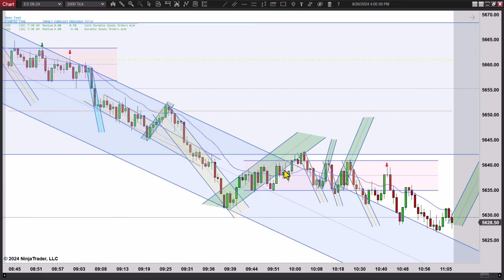And we do bounce here and we run back and we finally get a break. You do get a close outside this green one and a couple of legs up. That one there is tempting, but you can see that's a doji. It closes one tick higher and it's dead center, so I don't think you want to go short there.